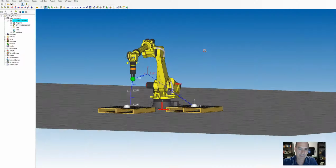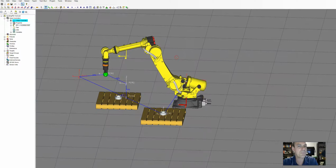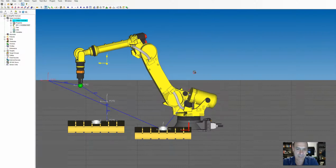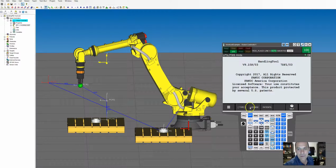And because it's 3D and even 4D, I can navigate around this software. I can move into the robot. I can move it around. I can do all kinds of really neat things with this software. Now, the great thing is whatever program you create here, you can download to a real robot, and it will run that program. And you can simulate it here, all right? Okay, so let's go ahead and look at what we can do, all right?